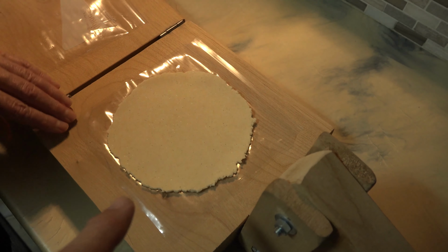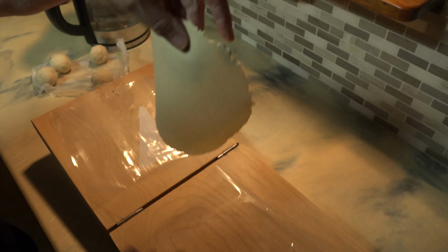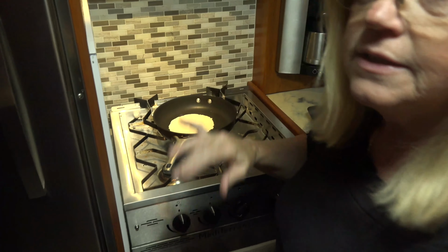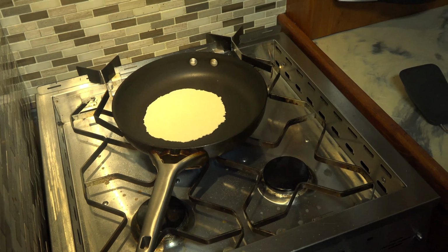We learned for corn tortillas, not flour tortillas. Yeah, so there you go. But we got a rolling pin now for the flour. Yep. All right, what's the cooking directions? 10 seconds, 30 seconds, 30 seconds. Got it, okay. So we'll see how that goes.